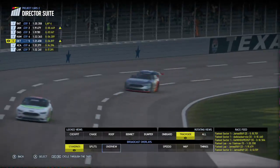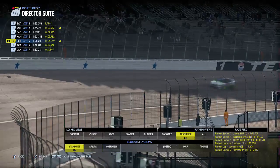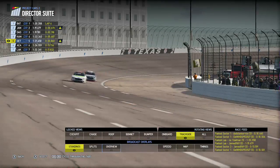So right now we're looking at their times, Formula. Batman with a 120.358, James with a 119.679, Dad's Taxi Service with a 119.781. Over to you.